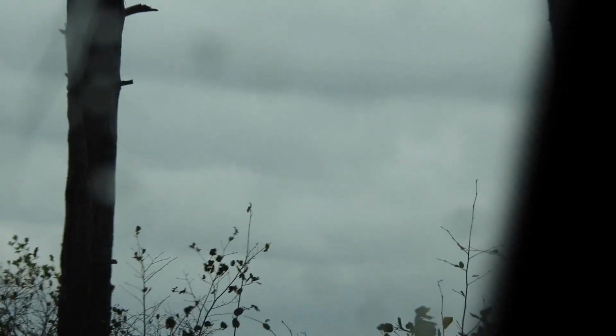I'm not exactly sure what these clouds are called when they're layered like that, but they are definitely lining up and coming in.